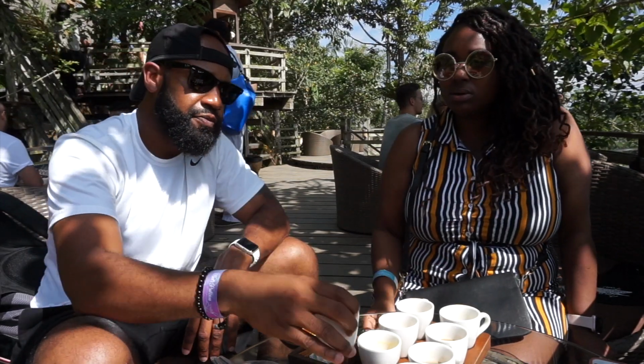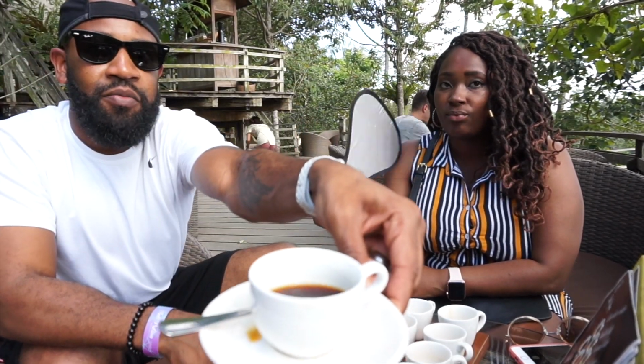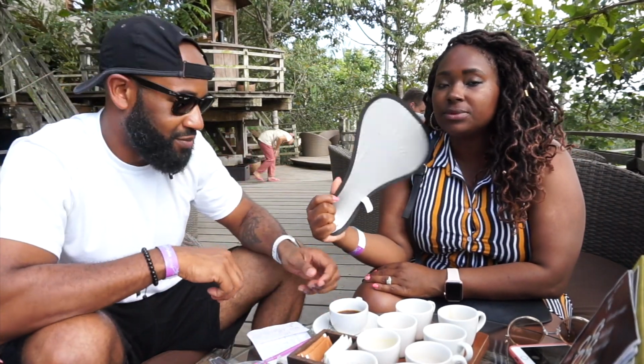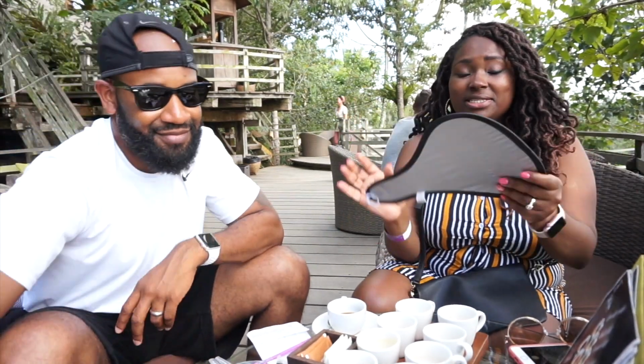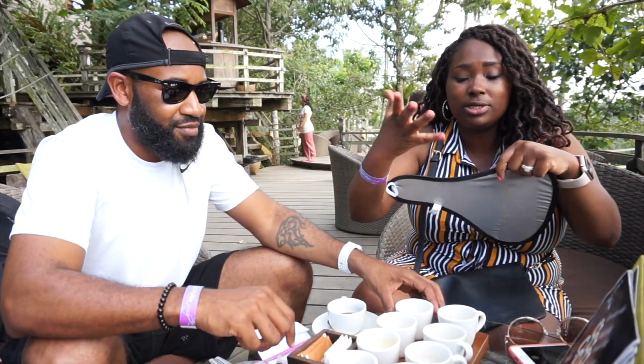So this is the Luwak coffee. I think it tastes good. I mean, it's a little bitter to me. It tastes like black coffee. Look at Tiffany with a grandma fan. Listen, y'all, this thing's collapsible, so it's like a little circle you just put in your purse and pop that joint out when you're ready.